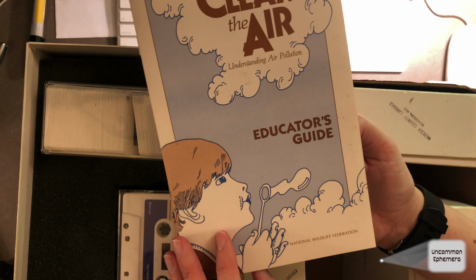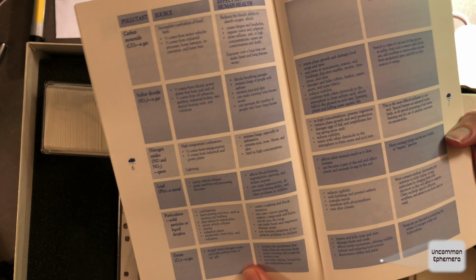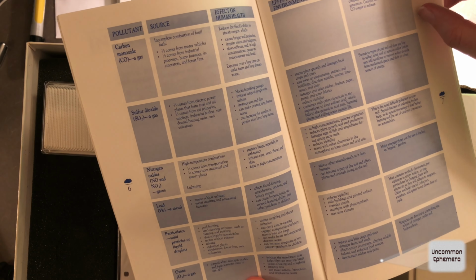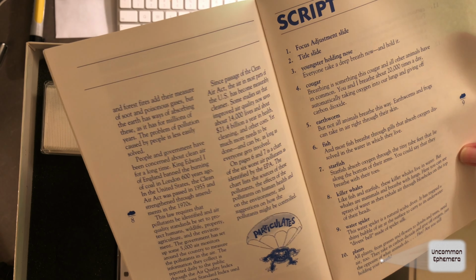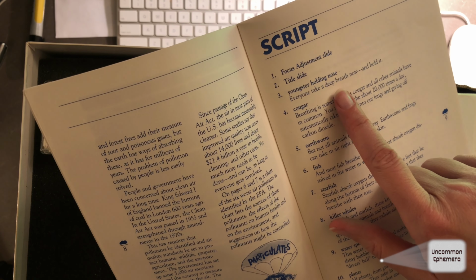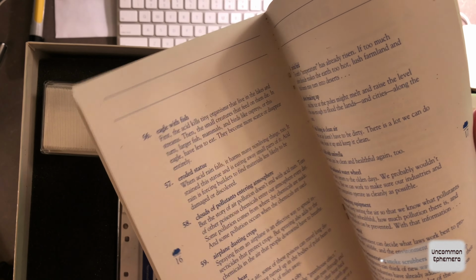So, what you got? It's an amazing... Of course, this is a full '87 educational booklet. Right. I mean, details on lead and... Oh, sure. All the things and what it does to the environment. Mr. Particulates there. Yeah, cougars. Oh, uh-huh. Youngster holding nose. Okay. Everyone take a deep breath now and hold it. What, are we having a temper tantrum? I don't know.